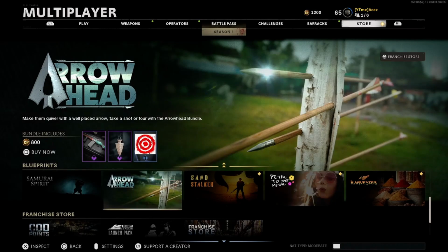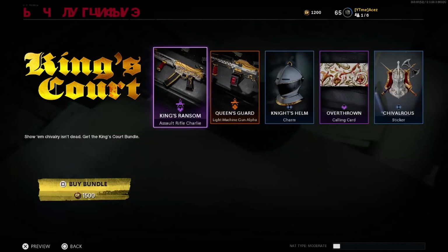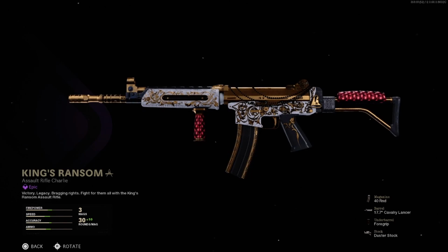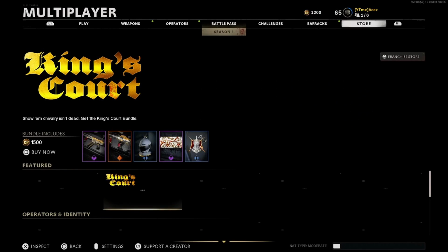And then, obviously, the best one of today is going to be King's Court. That's a really nice bundle besides the attachments. But I think cosmetically, both these weapons smacked it absolutely out of the park. Just a beautiful, beautiful weapon. And I'm sure it looks even better in the sunlight in the game. So that's the item shop here today, guys.